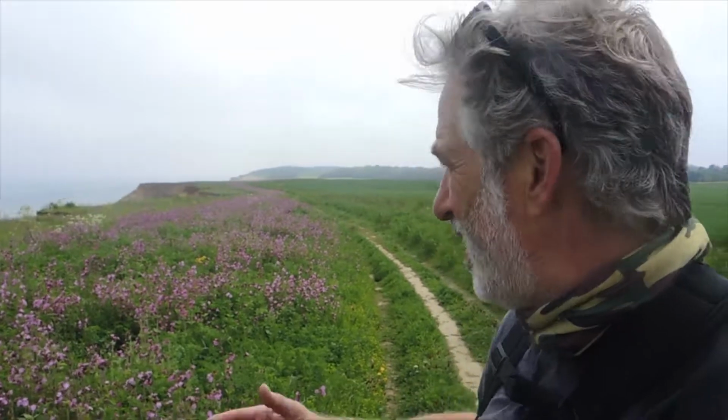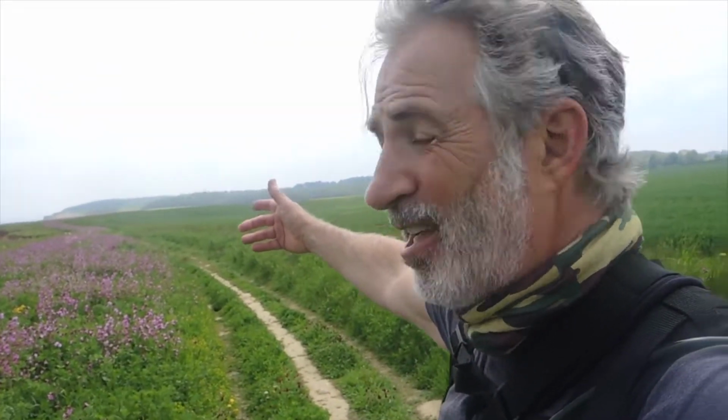The sun's coming out and you're just being led like Dorothy down a purple track. But it's just beautiful, absolutely stunning today. And very few people on this bit of the path. Some people probably take the beach, but if they do, they're missing out on a glorious spring flower display on the Norfolk Coast Path.